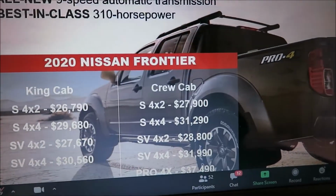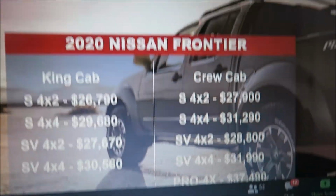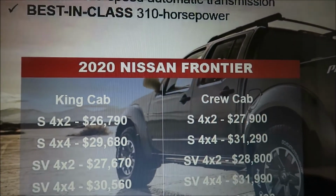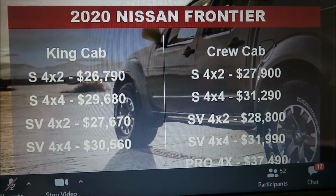Let's look at the pricing of the 2020 Frontier. You can see every model is going to come standard with the 3.8 direct injected V6, the 9-speed automatic, and the 310 horsepower. We really had a lot of discussions around dropping the i4, really with the efficiency of this motor. And when you think about what people use a truck for, the V6 just makes more sense.